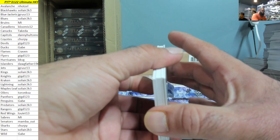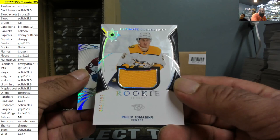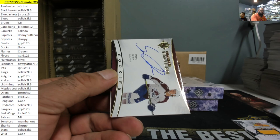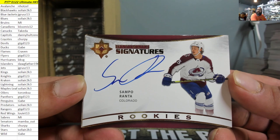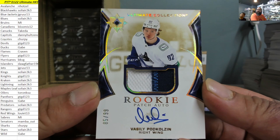Sample Ranta for the Avalanche. Neil and the Avalanche. That is the Ultimate Introductions. Philip Tomasino, 456 of 699 for the Predators. Solier. I got first card behind. Rookies. Sample Ranta for the Avalanche. Neil and the Avalanche. And Ultimate Collection for the Canucks, Vasile Podkolzin, 85 of 99. That is Takeda and the Canucks.